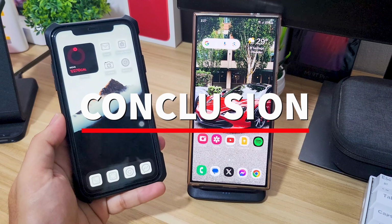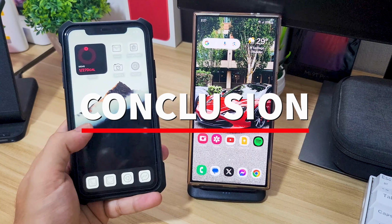So I'm a little bit surprised that the iPhone 11, which is a 4-year-old phone, still somehow can keep up with the S24 Ultra. And that is one advantage of the iPhones, as their chips are really optimized on their performance. I've been using the iPhone 11 as my daily driver, and it's been pretty consistent and great for the past few years. And I just recently changed to the S24 Ultra.